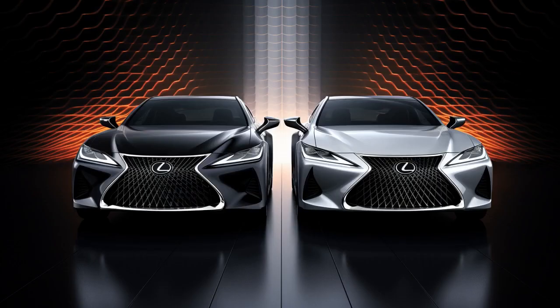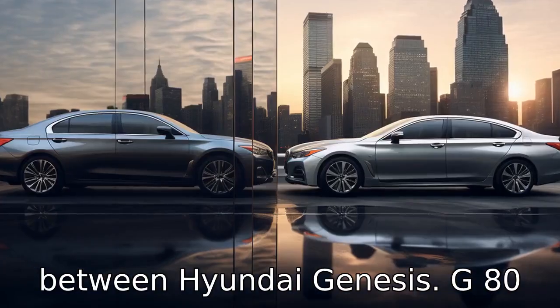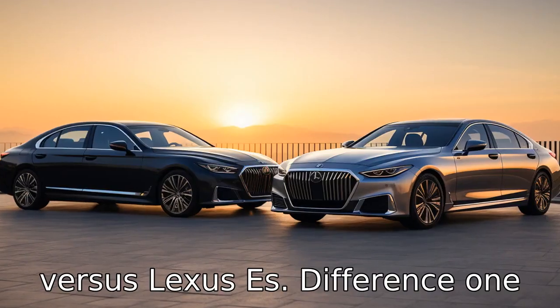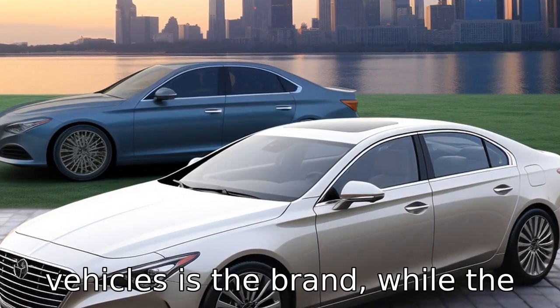And now let us look at 11 critical differences between the two. Let's compare the differences between Hyundai Genesis G80 versus Lexus ES. Difference 1. Initially, the most apparent difference between these two vehicles is the brand.